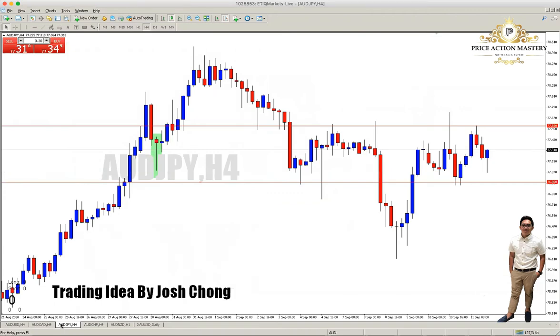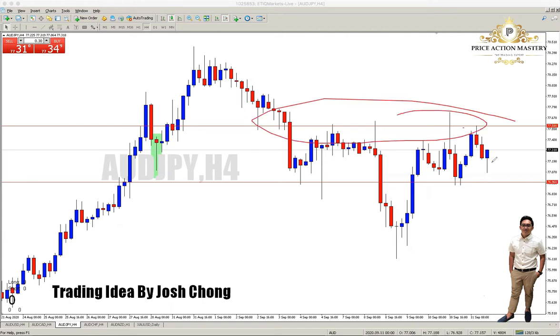Next will be Aussie Yen. Aussie Yen, mostly the same thing is going to form. There is a potential shoulder head shoulder going to form. Around this area, the seller is going to come in again. But what I see is a high potential for the market to break upside.